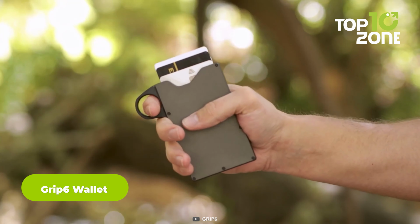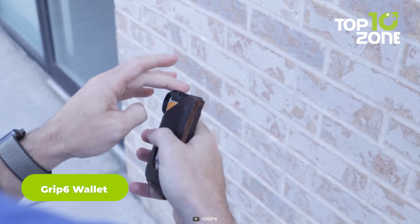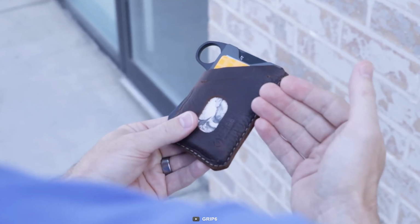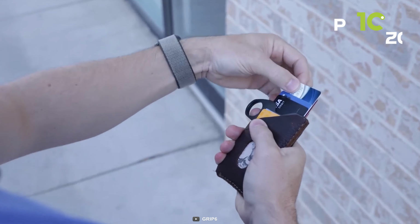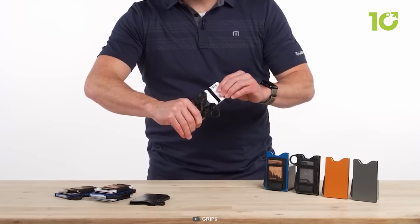Next up, the Grip 6 wallet reflects simplicity and functionality that will revolutionize the way you access your cards. This wallet takes inspiration from the sleek and slim design of a smartphone, offering a low profile and minimalist approach to everyday carry, but don't let its unassuming appearance fool you. This wallet is packed with impressive features.